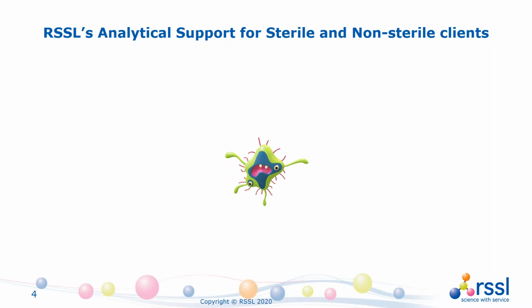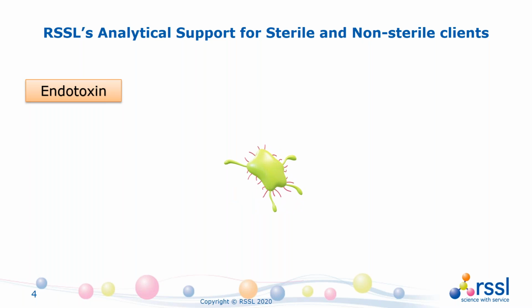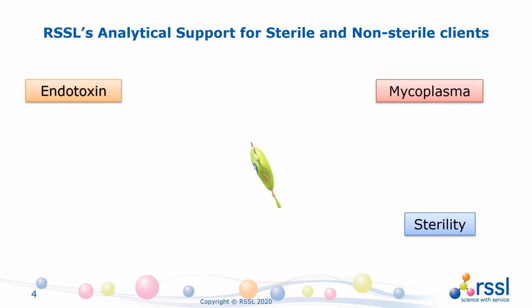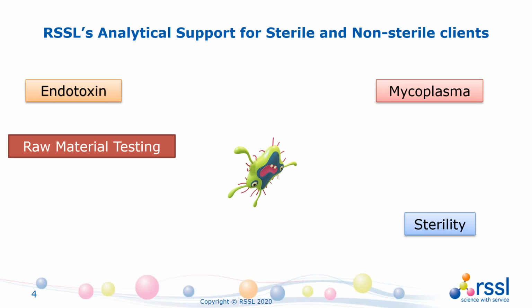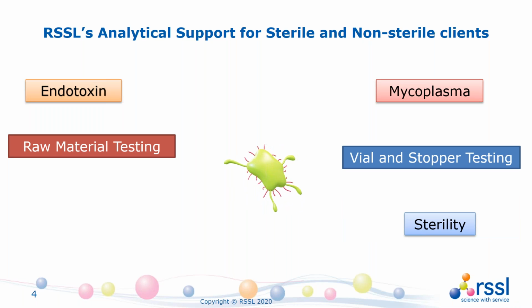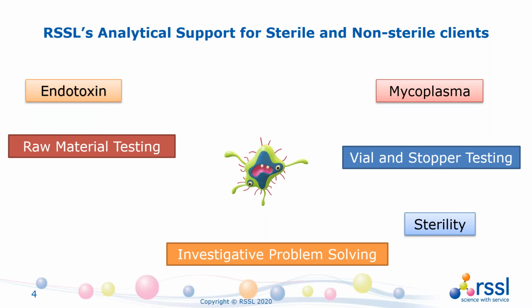We are able to do this by offering things such as endotoxin testing using the LAL method, and sterility, which is the new service we launched earlier this year. Mycoplasma, which we are hoping to have as fast mycoplasma by the end of 2021. We can also do raw material testing for all your raw materials, along with any vial and stopper testing that you may require. Around the wider business, our team of experts can also help with more complex projects, such as investigative problem-solving projects, such as foreign body isolation, identification, or setting up reference databases for your fill finish line.